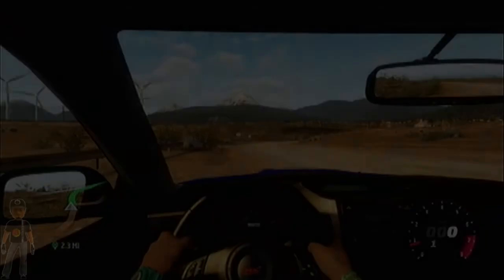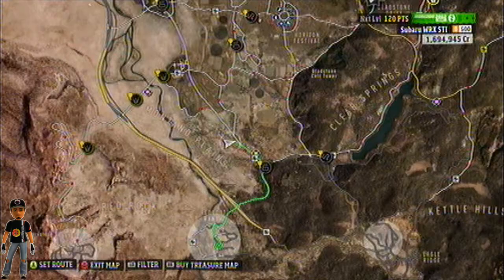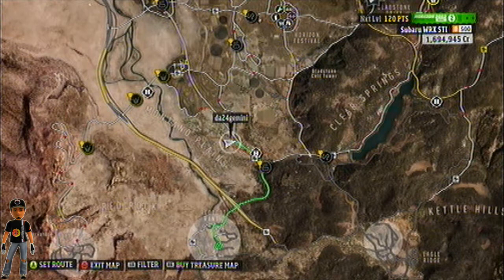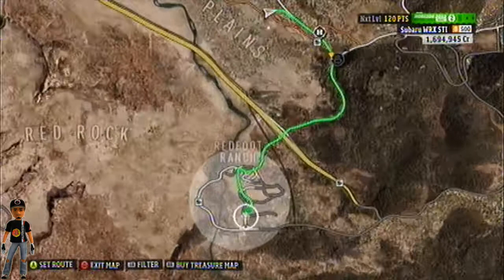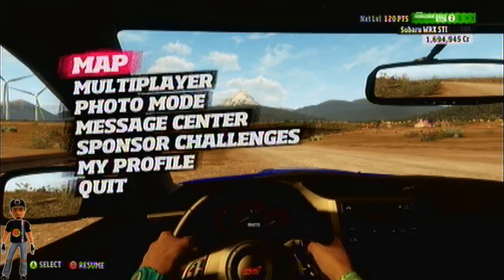Today we're going to be doing another barn find. The barn find is somewhere around here in Redfoot Ranch. I'll be taking the 2011 Subaru WRX STI for a little cruise to find the barn find.